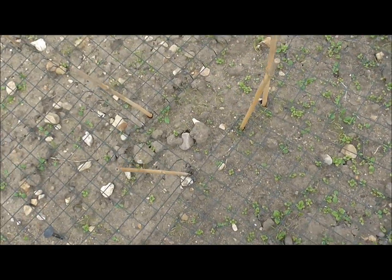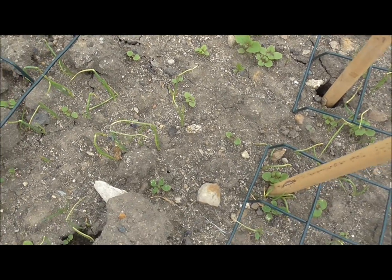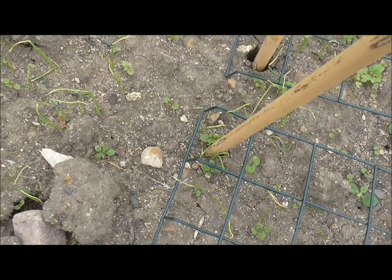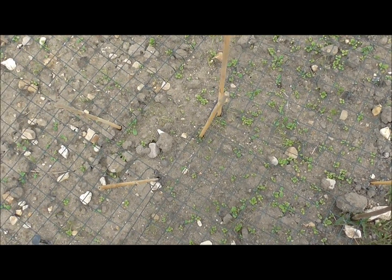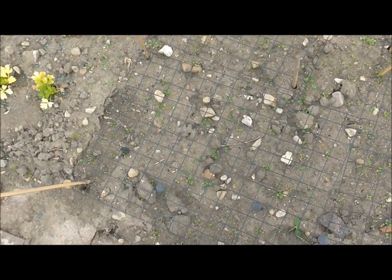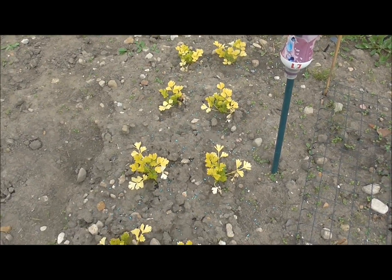And a little faux pas with the spring onions: I've planted quite a lot of them close together, so I am actually going to have to go and pinch those out when they start to grow properly. And I've put down just a little bit of wire mesh to stop the birds, but that isn't too necessary. Celery, they're doing quite well, self-blanching apparently.